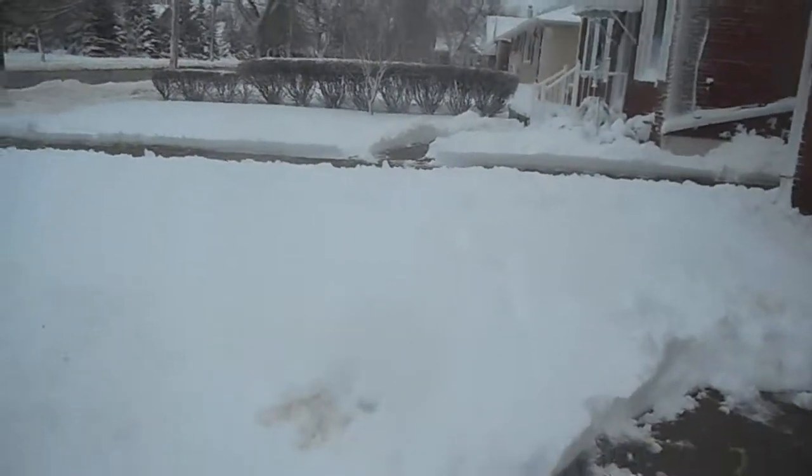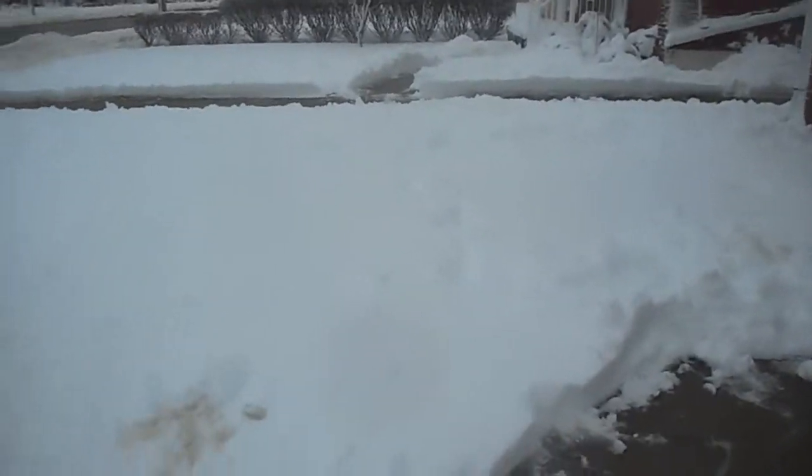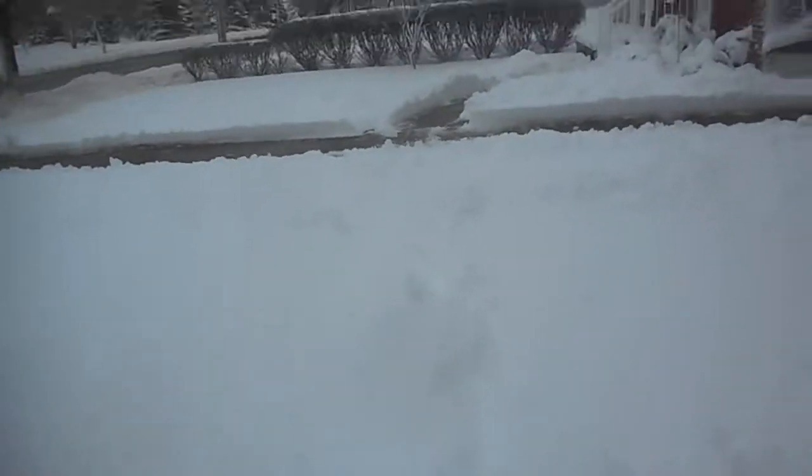I got to clear the fire hydrant out more. I just went through with the snowblower real fast and turned around, because it's too big of a pain because it's all soft ground. The ground itself is relatively soft because this is heavier snow.